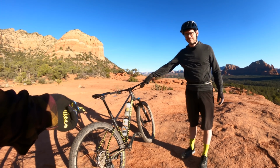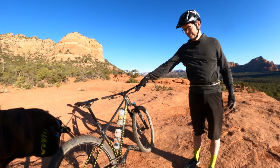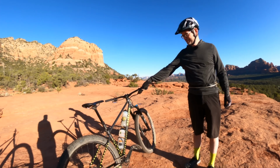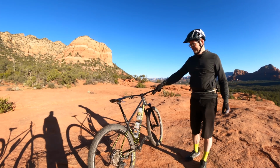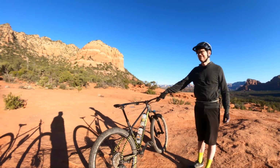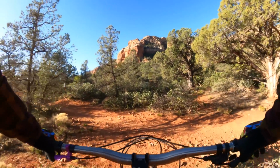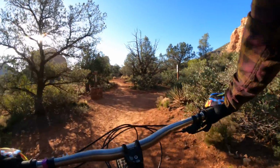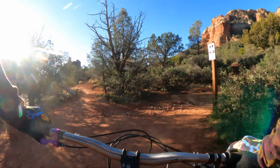Nick's riding his custom Manzanita, which is very similar to mine geo-wise, maybe a little slacker. A little slacker, just a hair. Cool, very similar though. He's taller than me though, so he's got a little longer chainstay. Oh, he's never ridden this trail. Let's go hit it. Oh, it's a beautiful morning. Nobody's out. We left early enough that we caught nobody on the trail yet.